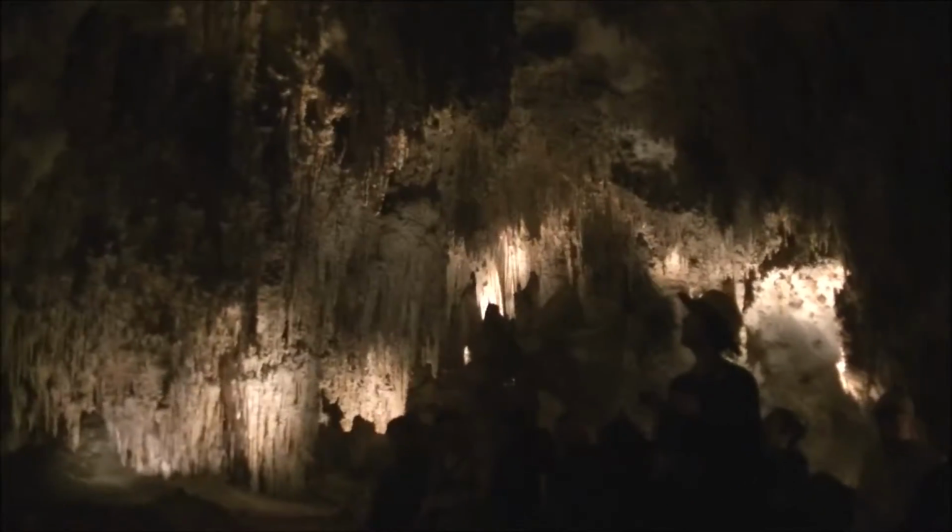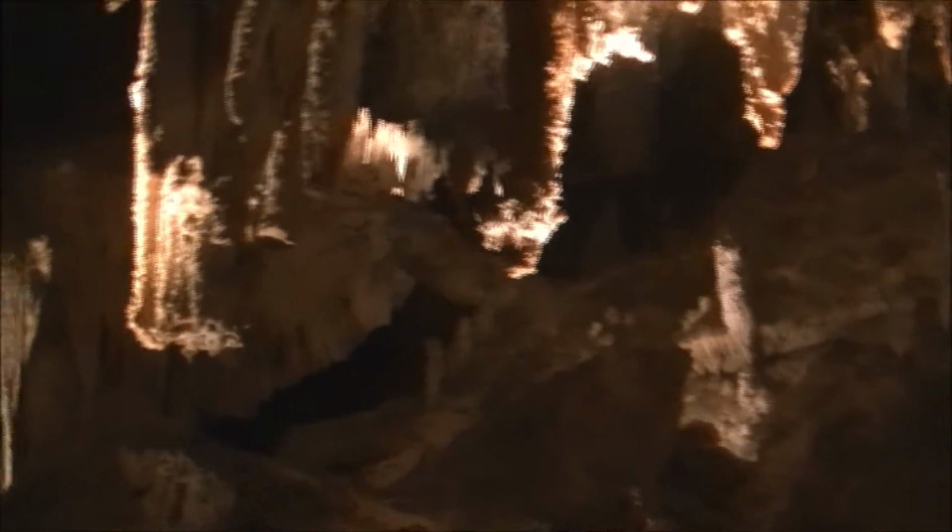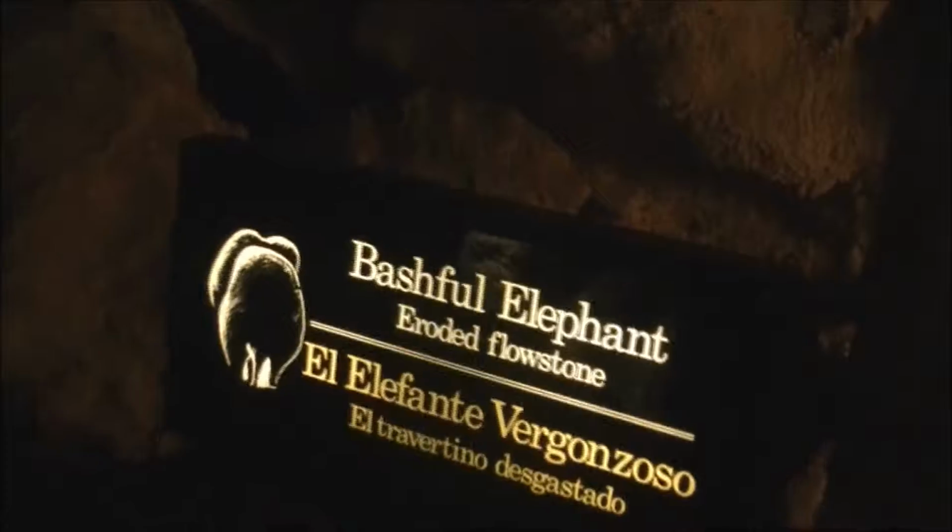This is the Queen's Chamber. There's a baby. Yeah, looks like one. So folks, if the wall is full, we can have a couple people come up and sit up here. This is the bashful elephant. That's what it looks like. And there it is, right there, just kind of turning around, facing that way.